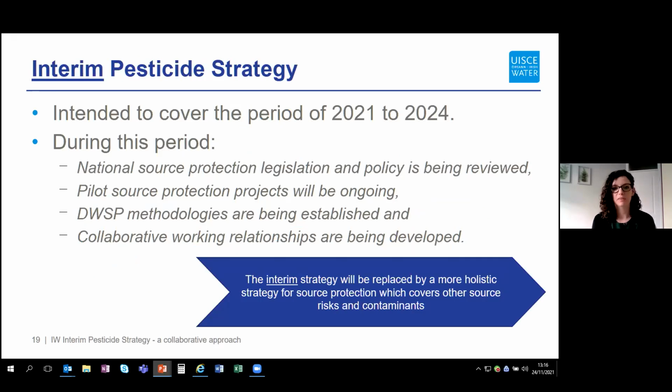And you might have noticed that we've been calling it an interim pesticide strategy, and that's because it's intended to cover quite a short period of time, really from 2021 to 2022. That's because during this period, national source protection legislation and policy will be revised. We have ongoing pilot source protection projects that we need to gain learnings from. Drinking water safety plan methodologies are being established, and we're still building collaborative working relationships. So this interim strategy will be replaced by a more holistic strategy for source protection, which covers other source risks and contaminants.